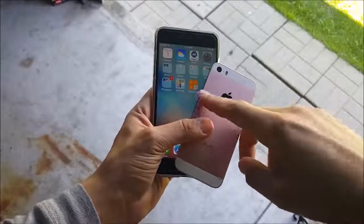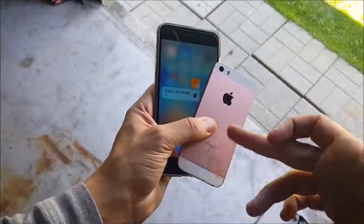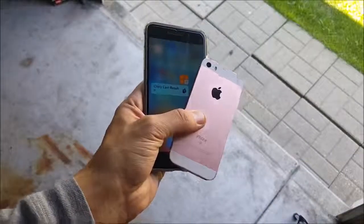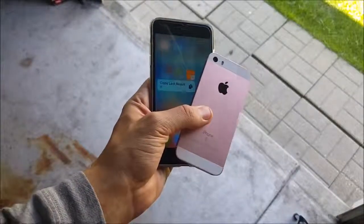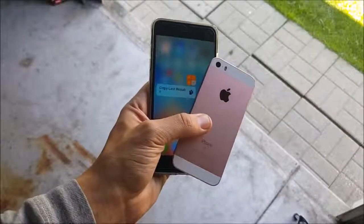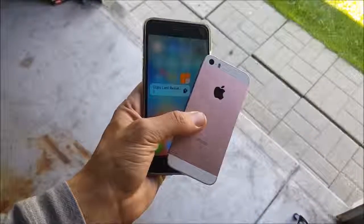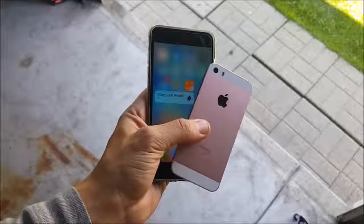Fourth reason not to buy the iPhone SE is the lack of 3D touch. So there is no 3D touch functionality here on the iPhone SE, which we will likely see in the second generation, well, at least we're hoping to see in the second generation. But that 3D touch actually makes the newer iPhones feel just a little bit more futuristic, a little bit newer, and you don't get that on the SE. So number 4 is no 3D touch.